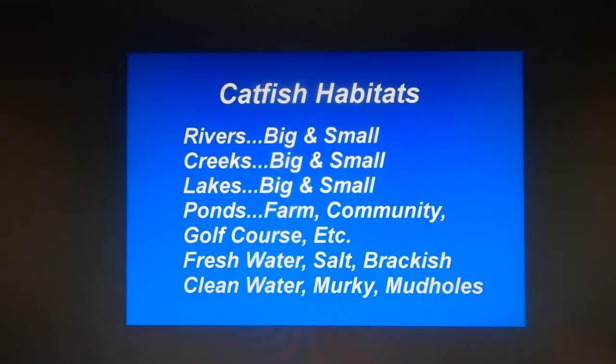Let's talk about habitats. Catfish and their habits are greatly influenced by their habitats. Water depth, current, temperatures, visibility and water chemistry, and the available food resources all affect where you'll find the fish and how active they'll be on any given day.